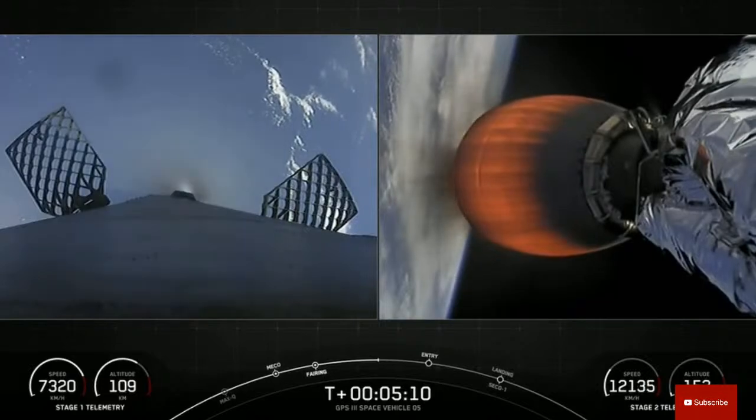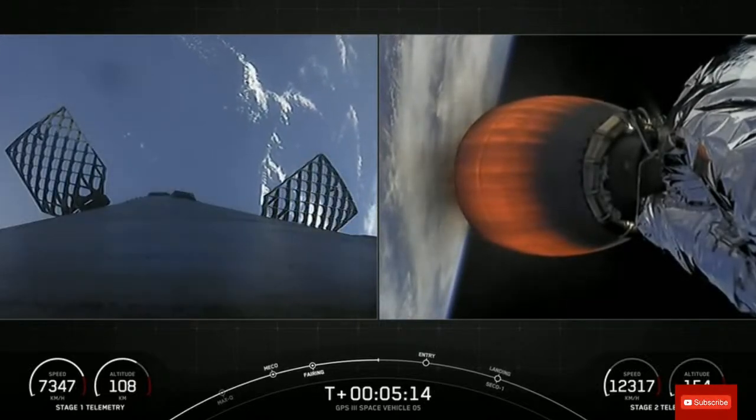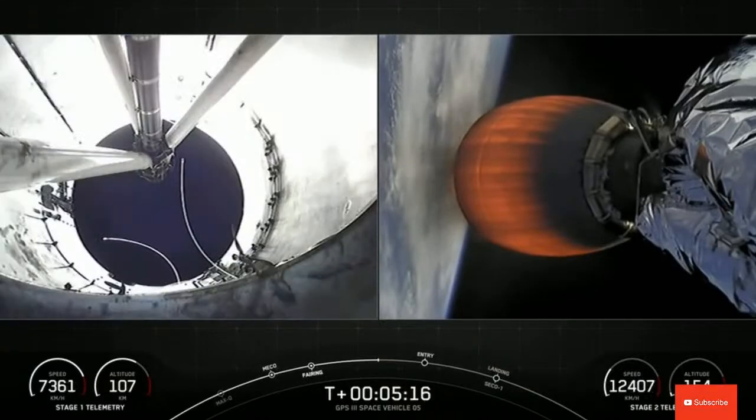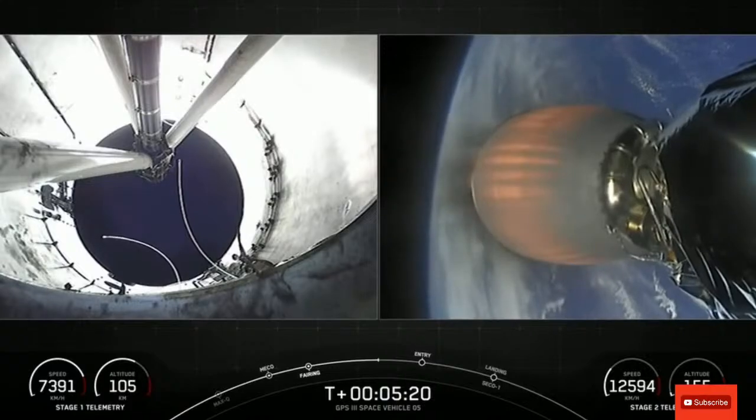At T plus 6 minutes and 18 seconds, you should see on your screen the first stage's entry burn. This is in just about a minute. This burn will last about 30 seconds. Acquisition of signal, New Hampshire.